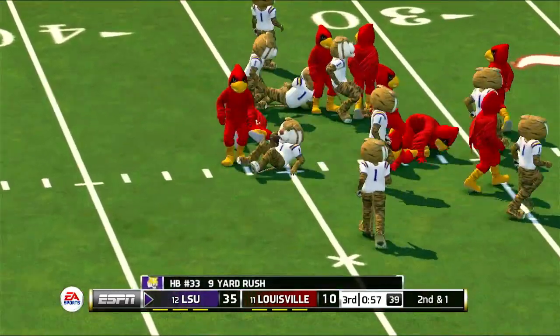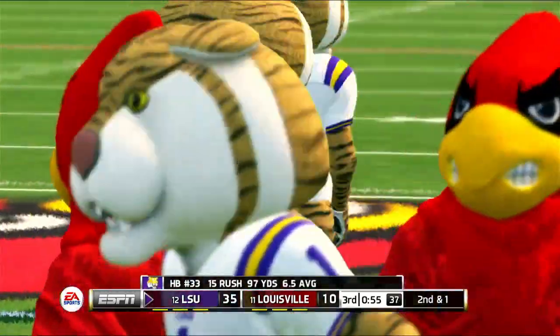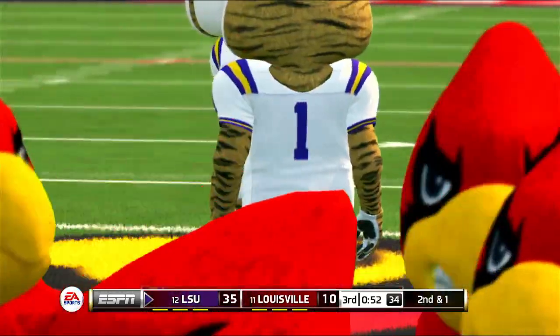He's tackled at the 36. Call it a gain of 8 yards. That brings up second and one.